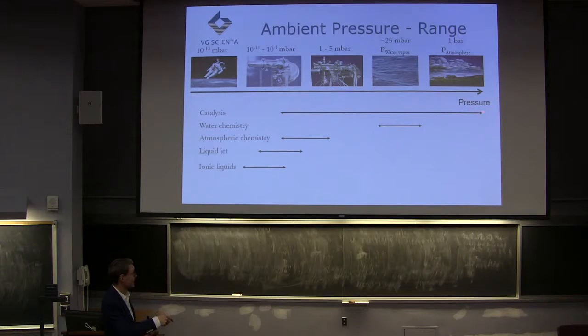And depending on your scientific interest, you may be across the whole range or focusing on a narrow level. Typically, heterogeneous catalysis is done over a very large range, whereas water chemistry naturally focuses on the vapor pressure of water and so on. There are some special cases like ionic liquids that virtually don't have a vapor pressure, which is essentially done at UHV, although they are liquids. So this is a broad field, and depending on what you want to do, you may end up in very different pressure regimes.